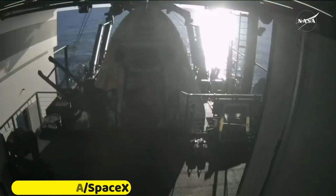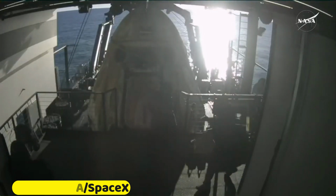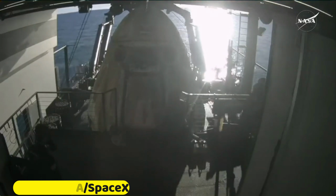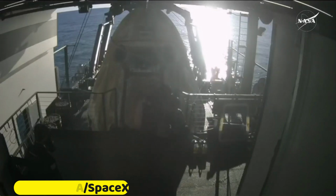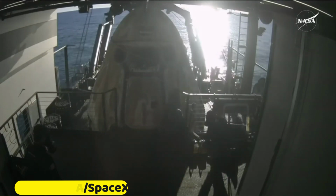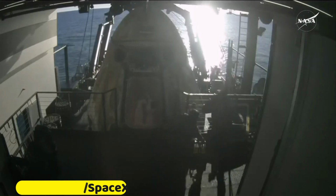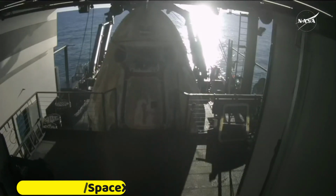SpaceX recovery team member will actually go into the capsule, into Dragon Freedom to help the crew members unbuckle and stand up, and essentially we'll also see a fun little slide be put in place to help the crew members exit the spacecraft safely. So yeah, we're going to remove all 4 of those footrests to basically give a little bit more working room inside the spacecraft. That's right. And we did hear the go for that hatch opening, so we're just a couple minutes away from being able to see that. And then we might be able to get the chance to see a couple of views inside of the Dragon and see the crew following their splashdown.